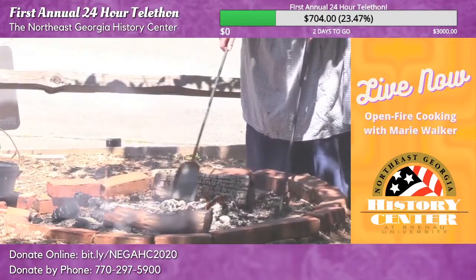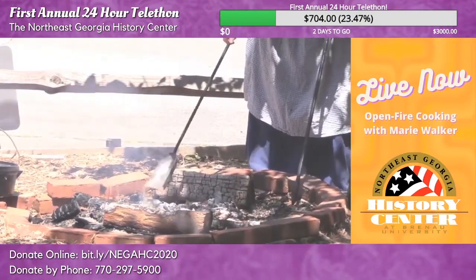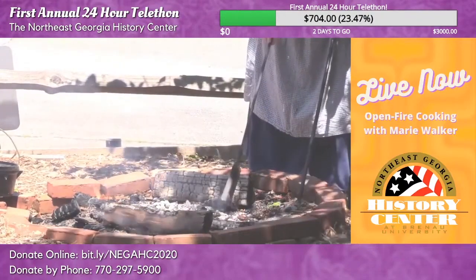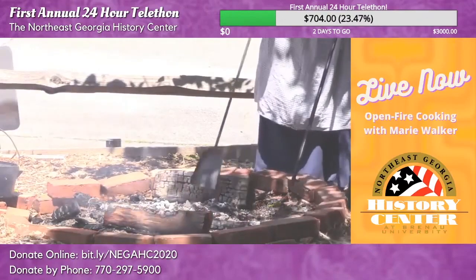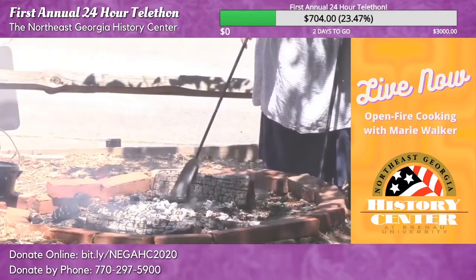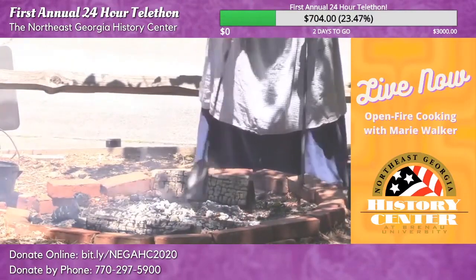Honestly, I could just push these to the side. Sometimes I rake it down there, but right now I have a nice bed of coals right here in the middle, which is kind of what I built this fire to do. So we're just going to knock these two out from under the way. Nice bed of hot coals right here. Really nice bed of hot coals.